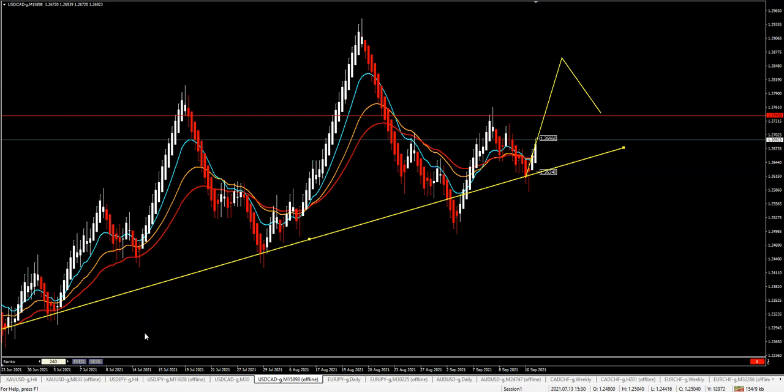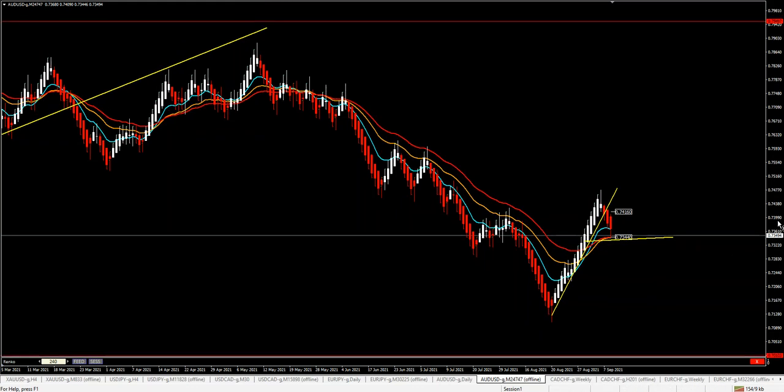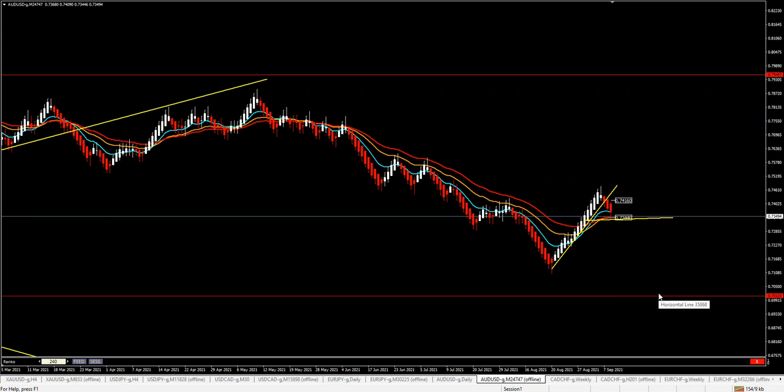And I continue with Australian dollar, US dollar. Again, you can see we have already a really nice combination. And after price has already reacted here, we see that price has started with this big spike moving back down again. Of course, if someone wants to go short, price would have to break this support area and then go short for 290 pips.